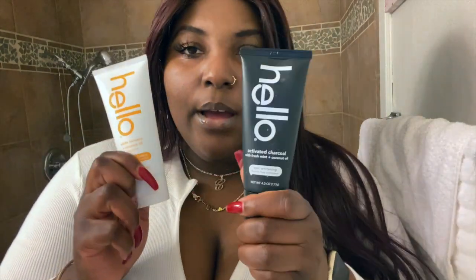This is that toothpaste brand that I use. It's called Hello. This one is black toothpaste. It's charcoal activated toothpaste. It's supposed to be a way to make your teeth whiter naturally at home. And then I also just got this turmeric one, which I showed you guys in my Walmart haul. I actually like it a lot. See, it comes out like this off-white color.